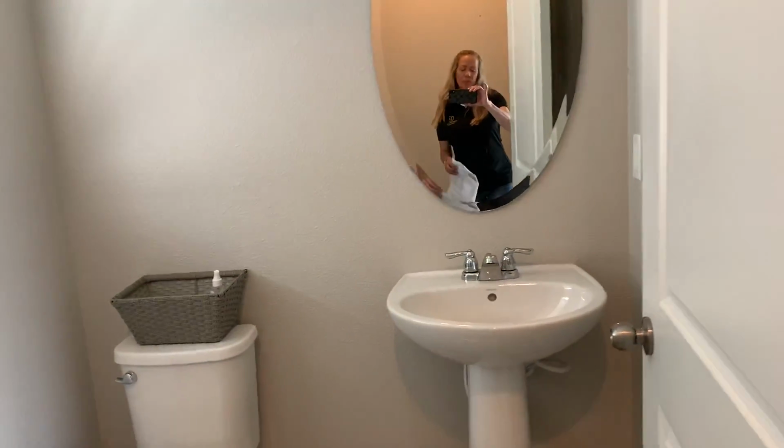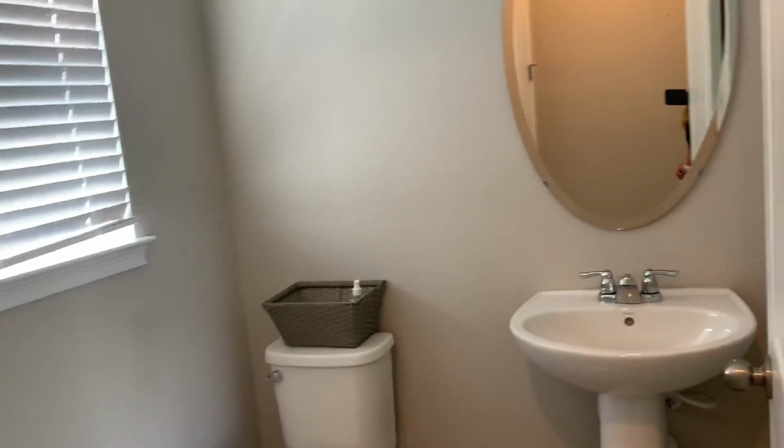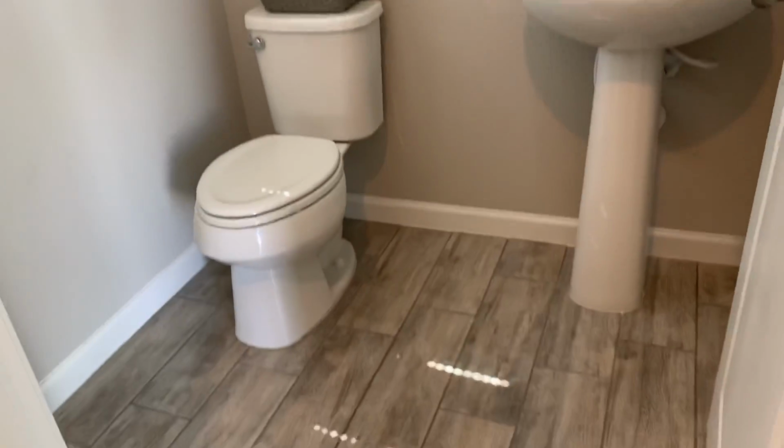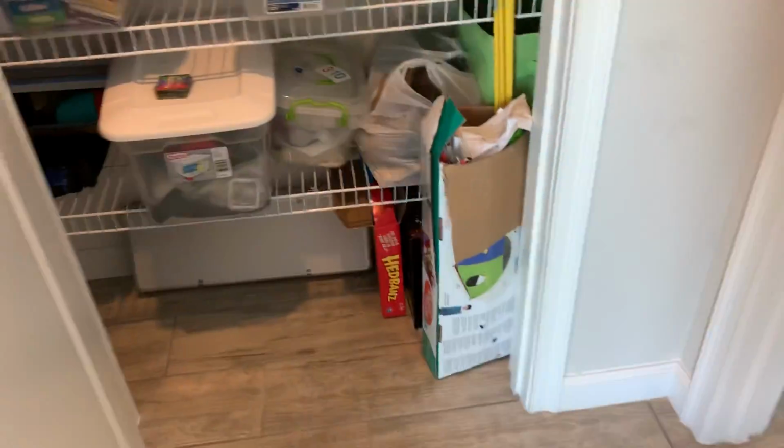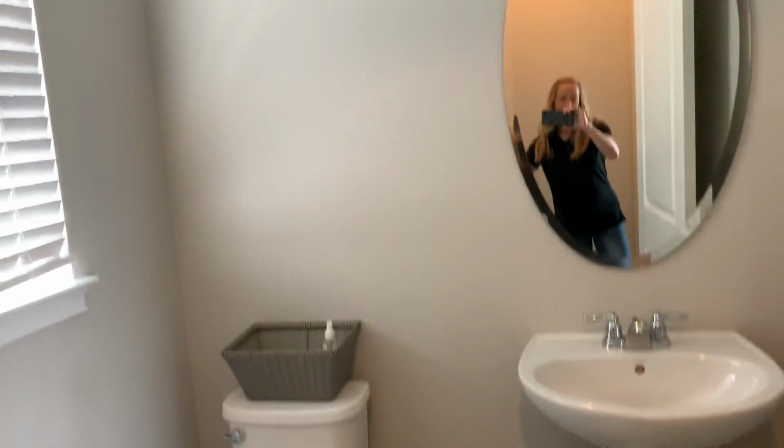I missed this, so you guys are gonna get this on video. Here's a half bath. And linen closet. Yeah, so the half bath is right off the kitchen.